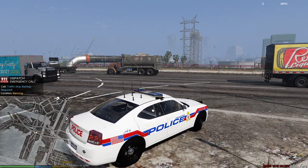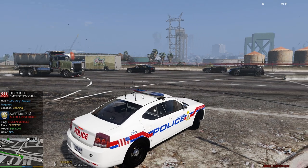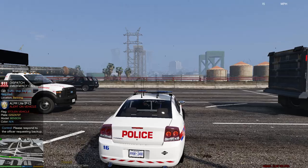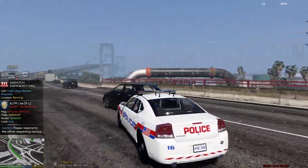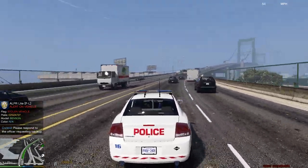Dispatch calling unit 1, Lincoln 18. We have a 1099 on Altopia Parkway. Right, we got a report of a traffic stop back at request. Moving right now. 10-4, copy. So we're going to head over there.